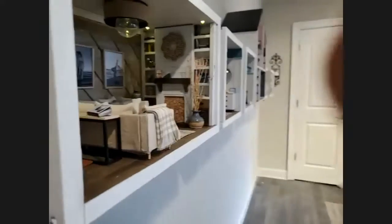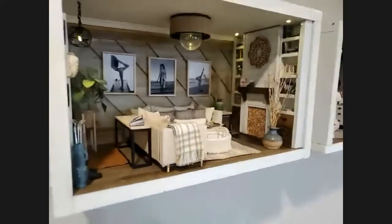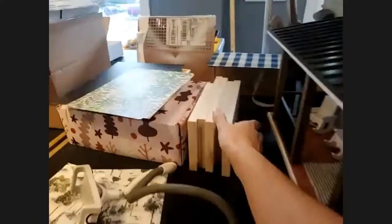The room boxes themselves, your husband makes? Yeah, so here's some that we're about to make.